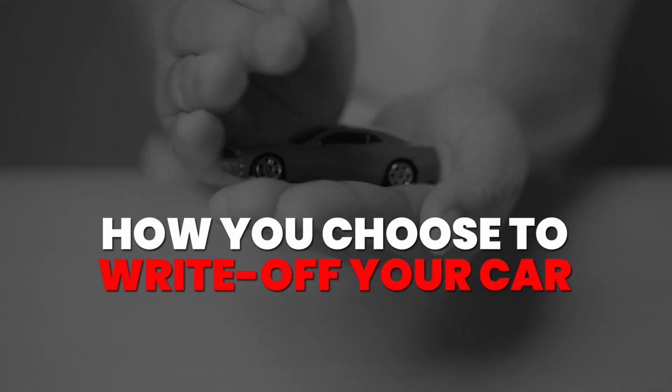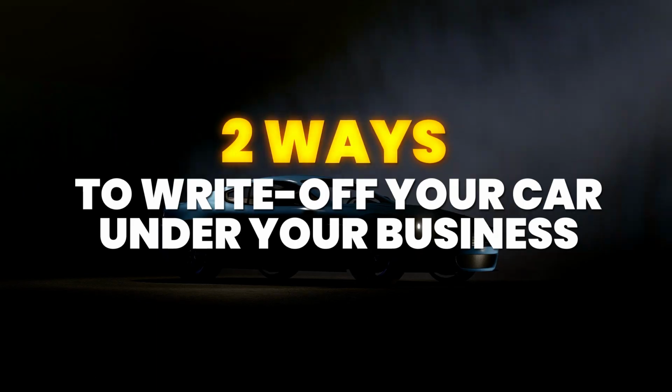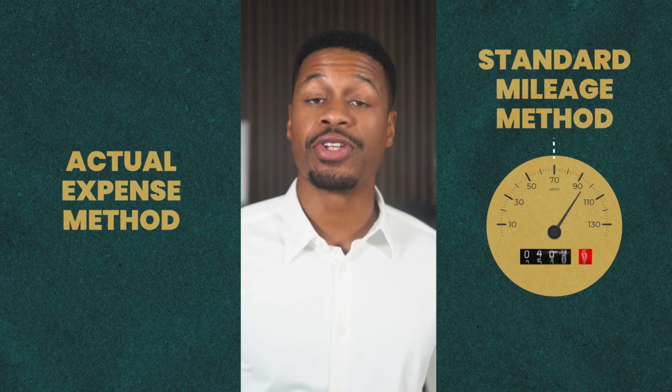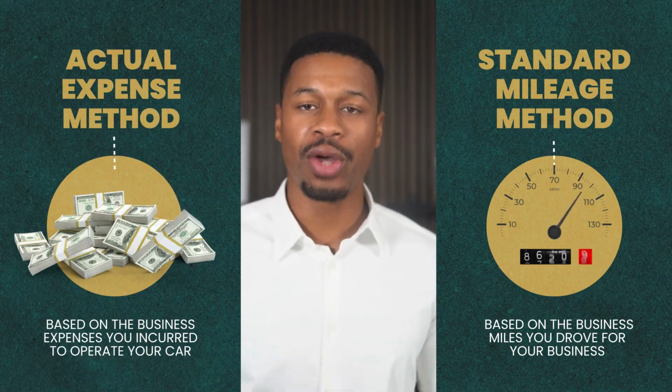But how you choose to write off your car is even more important. There are multiple ways to write off your vehicle, and one of those ways will save you the most amount of money in taxes. The method you select is so important that it may even determine the type of car you choose to purchase for your business. So let's talk about this in very simple terms. On the highest level, there are two ways to write off your car under your business: the standard mileage method or the actual expense method. In other words, your deduction will be based on the business miles you drove for your business or the actual business expenses you incurred to operate that vehicle.